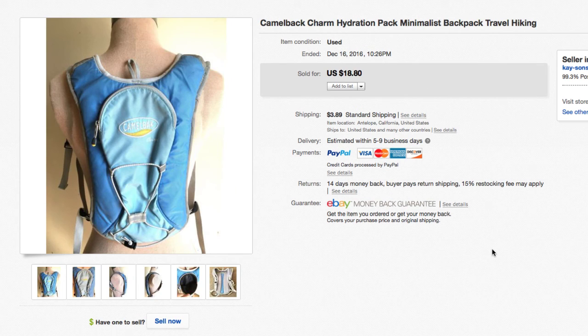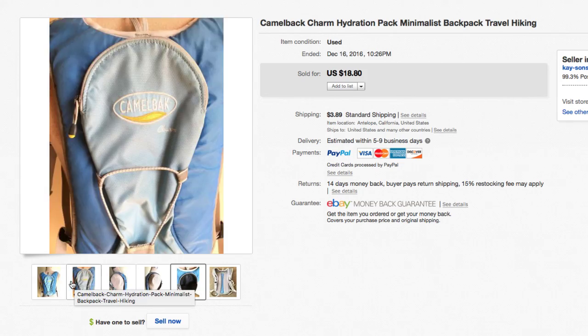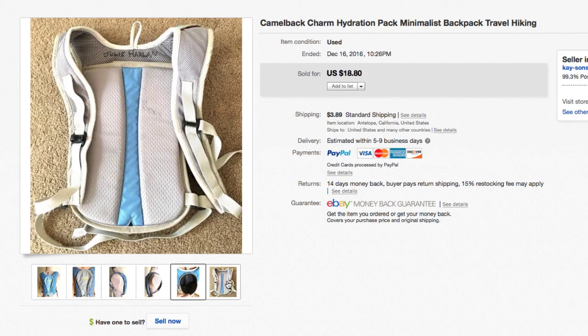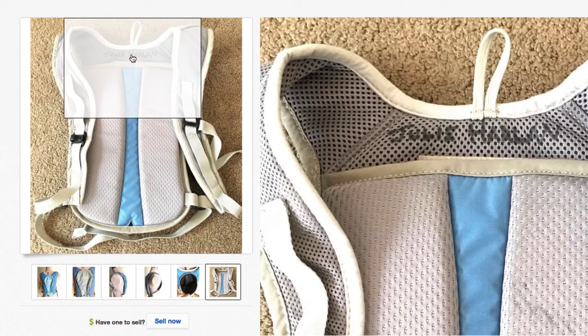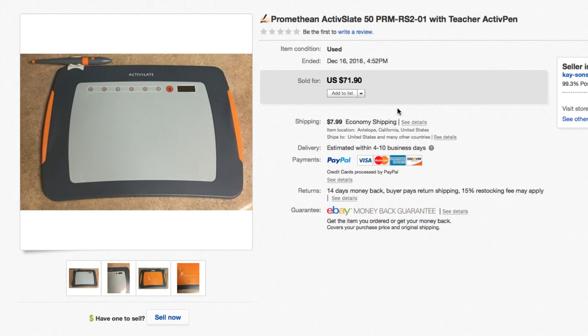Camelback hydration pack backpack. Got this at the Blue Bins for about 80 cents or so. And this person bought it for $18.80. It did have a name on the back. I don't know why I don't have a picture of it, but oh, there it is. Not Charlie, Julie something. Yeah. So that was a quick flip, I guess.